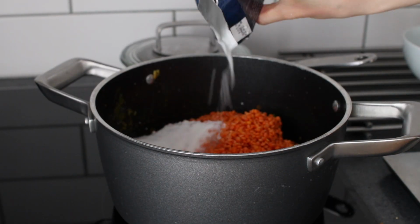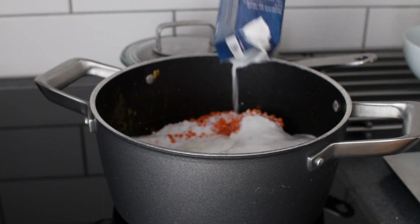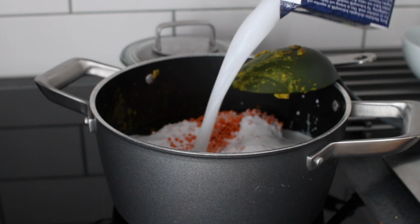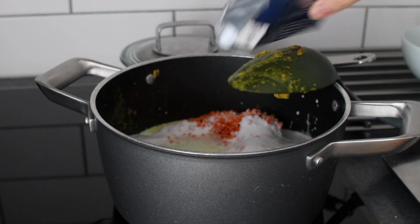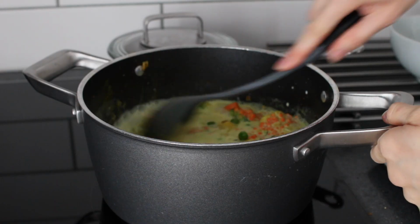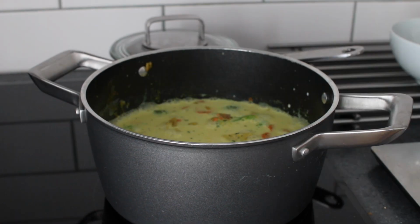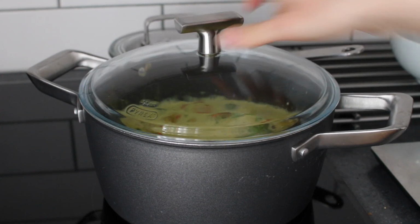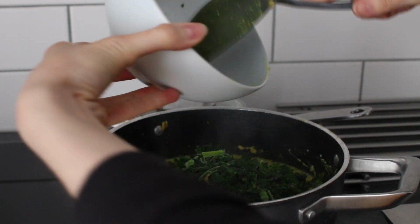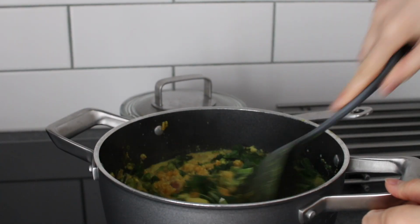And here I just added in the rest of the milk, and then for the water I just fill up the container so I can get more out of the milk as well. I covered the pot and let it sit for however long it says in the recipe, and meanwhile I cooked some quinoa on the side, but I didn't film that process. Then towards the end I added in some frozen kale.